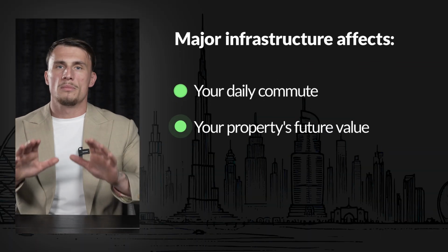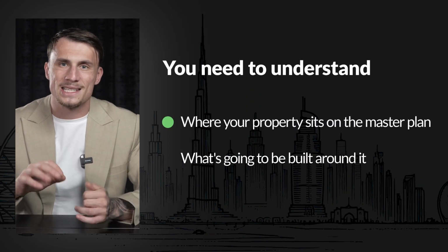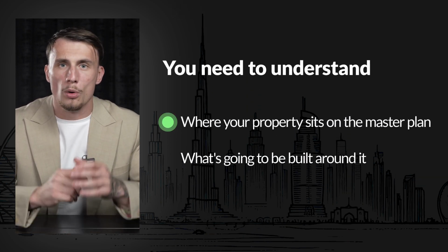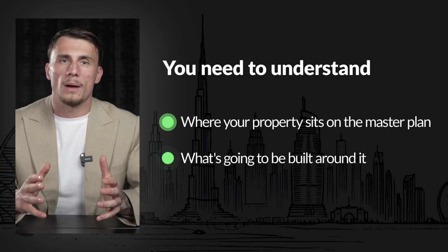So this is why, before buying any Dubai property, you need to understand exactly where your property sits on the master plan. And more importantly, what's going to be built around it. But this can be challenging in Dubai because it's not always available to the public. So rather than relying on the marketing materials, we go straight to the source. We go down to the developer's office.